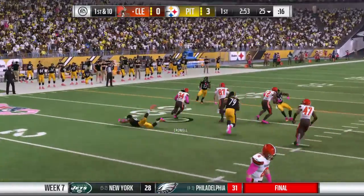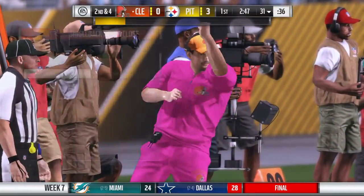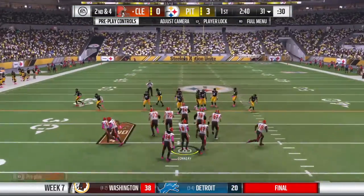Now a first carry for Isaiah Crowell, and he'll wind up with about 6, up past the 30 to the 31. First play of the drive, let's give credit all around. Excellent blocking, but the guy carrying the ball, he was the finisher. A really nice run.